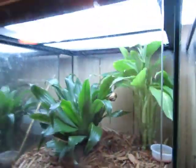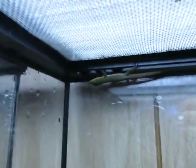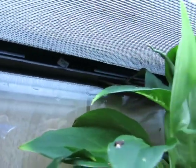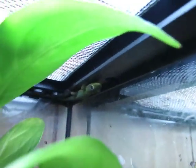Beside them, we have just one, sorry, gold dust day gecko. You can see him in the very top up here. Oh, there he is. Ran along for you. Still just a little guy. He's only about 3 or 4 months old. Great eater though. He hides quite a bit. He'll come out when you're not around. When people are around, he tends to find a little hiding spot.